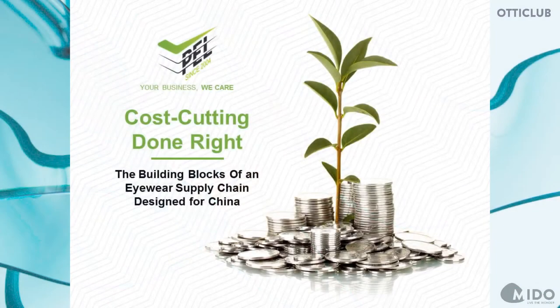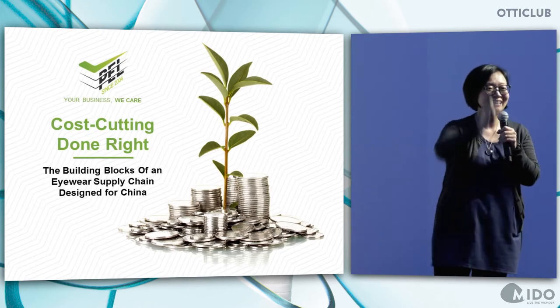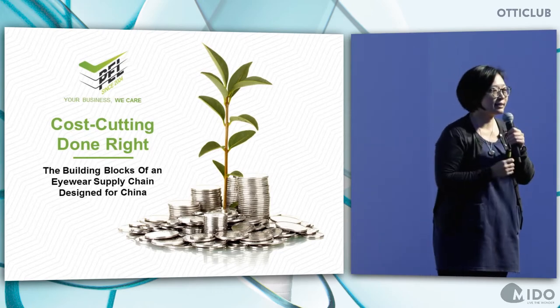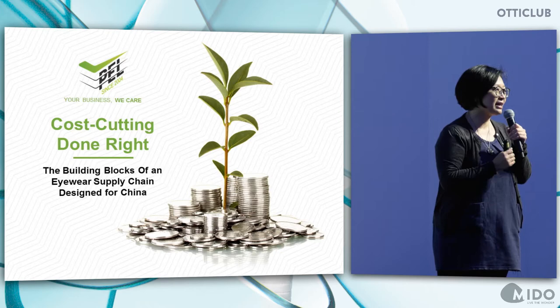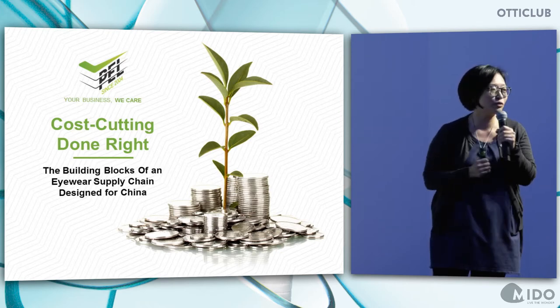I would like to see how many of you have any supply chain or connections in China. Can you raise up your hand? All right, okay. So cost cutting, thank you. Cost cutting done right. Everybody likes to do cost cutting. But how can we do it right?